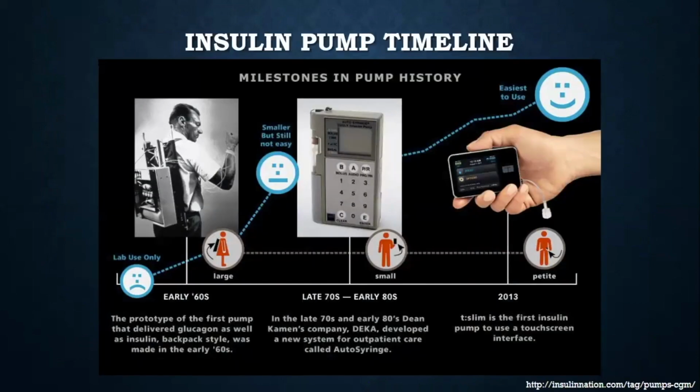We'll go back to another timeline that shows how insulin pumps have changed since the early 1960s when the first one was created. You'll see it looks like a backpack and seems very impractical for daily use. By the late 1970s and 1980s, they had become a little bit smaller, but still a little bit burdensome for everyday use, which is in contrast to what we see now with many insulin pumps on the market that are very small, discreet, and easier for patients to use and interface with.